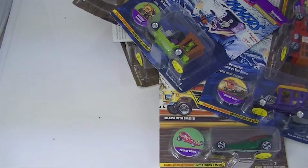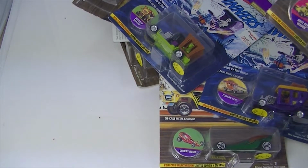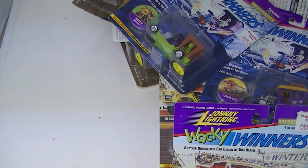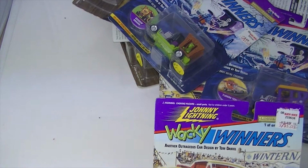Everybody, it is MrLEDiecast, and this should be a pretty quick video. These cars have been waiting for their chance to be seen, and I don't think any others are going to be coming in anytime soon. These are Wacky Winners. Not all of them are, I take that back. But these are all Johnny Lightnings from about the same era. Most of these are Wacky Winners.